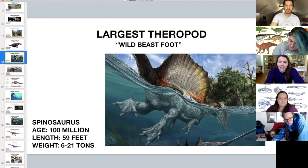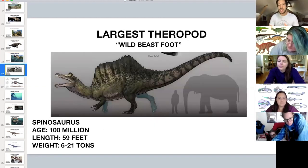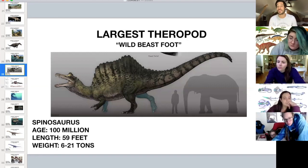Now, for a little bit of scale, because this guy's in the water, it's kind of hard to tell. This is how big a full-size Spinosaur is next to a human and the largest land animal today, the African elephant. So again, enormous animal. This is the largest theropod to have ever existed.